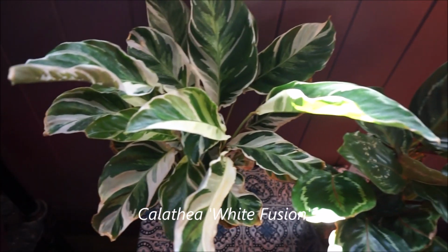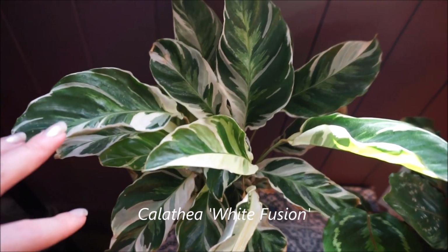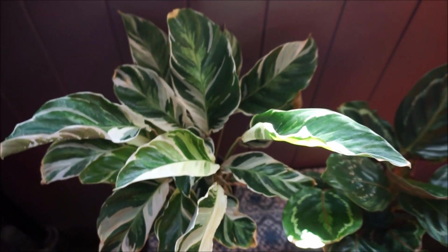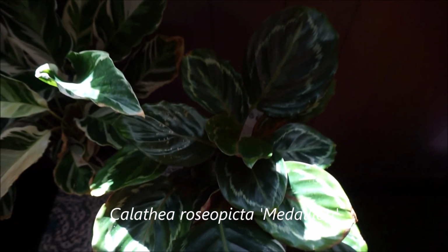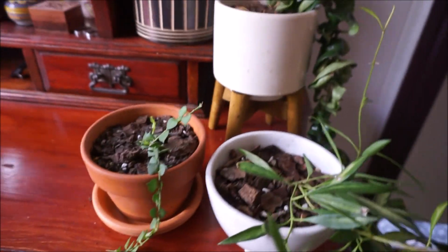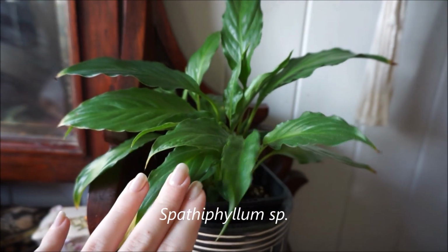This is my Calathea White Fusion. The fact that it is still alive is such a miracle, but right now it is just infested with spider mites. So after I've done filming this, I'm going to go clean that one up. Then this is my Calathea medallion. Okay, then over here on the other end of my dressing table, this is a peace lily.